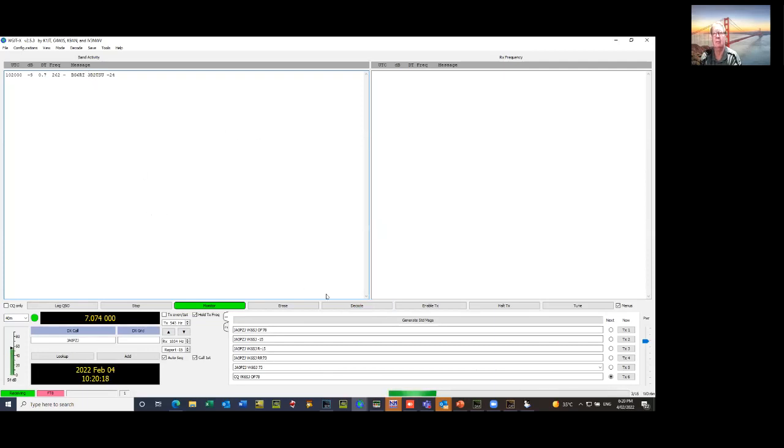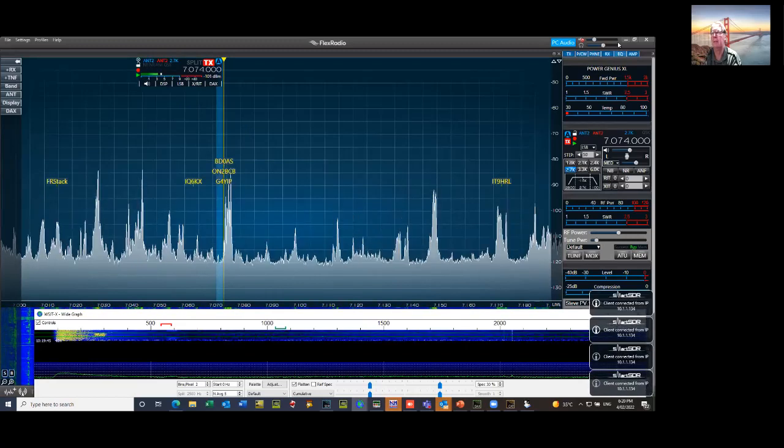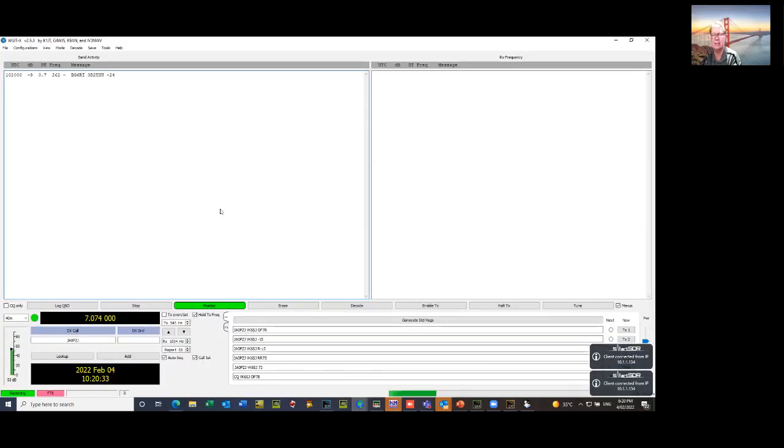Probably still running on antenna 1 as well. Oh no, antenna 2. Yep. So WSJT is looking exactly the same way as it would if I was using it locally. And I certainly don't notice any latency issues using this software remotely. It seems to work perfectly. Every now and again, I've got to sync up my computer, but that's about it, really.